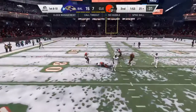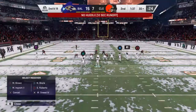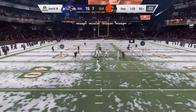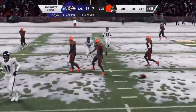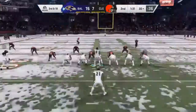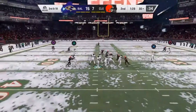A nice... And he's going to go down. They sack him back right around the 30. Larry Ogunjobi in for the sack. After the sack, it's 2nd and 19, and the road gets a bit tougher from here. Throwing over the middle, and it's incomplete. Marquise Brown, the rookie, his intended target, and now it's 3rd down.